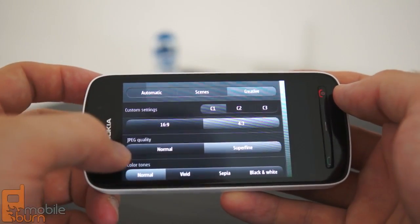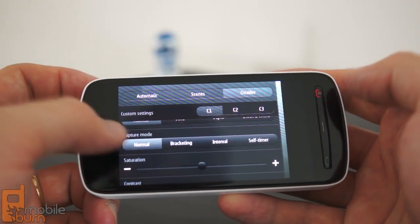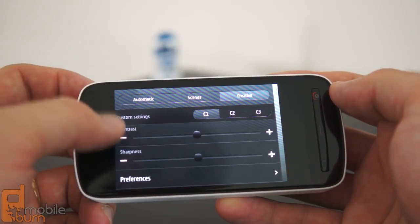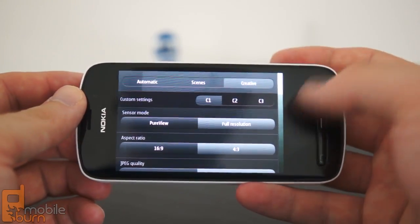You've got options between normal and superfine image quality. You can adjust the tones of the color. You can do bracketing and interval and self timer. Adjust saturation, contrast, and sharpness. So you do have a lot of creative controls here that you don't normally see on a lot of other smartphones.